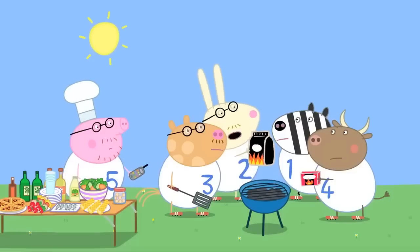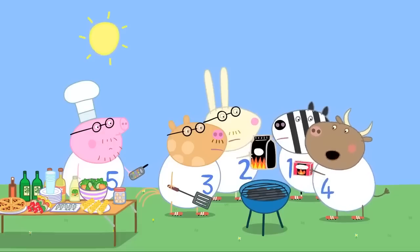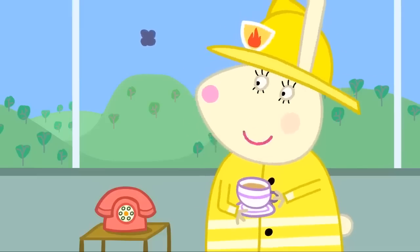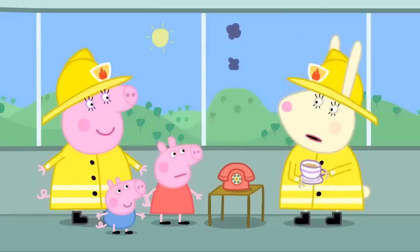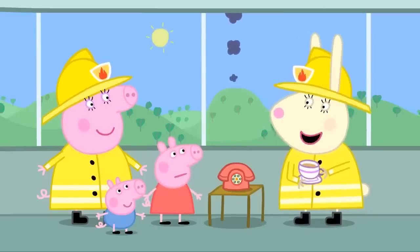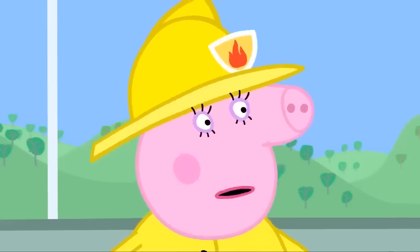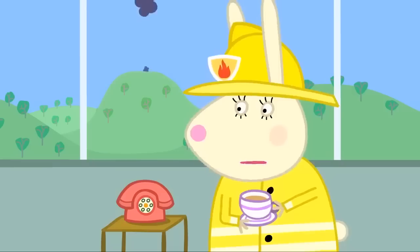Maybe it needs more charcoal. Give it a bit of a blow. Put a few more fire lighters on. Now, we just have to wait for a fire. How long do we have to wait? Oh, it could be a long time. I've been waiting ages. How many fires have you actually put out, Miss Rabbit? None. Not one fire. But you've got to be ready.